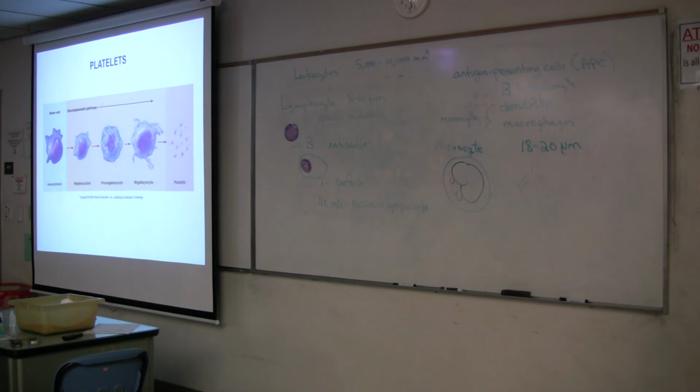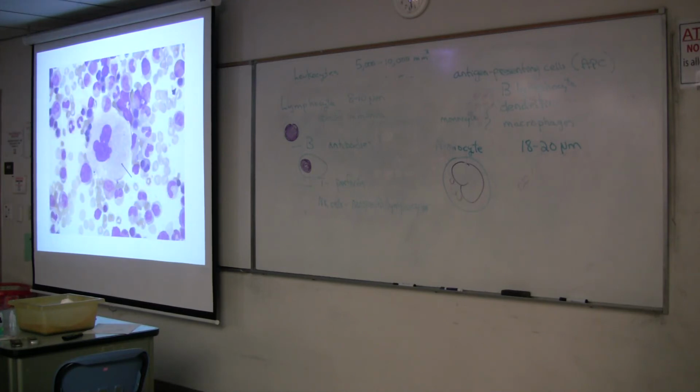All right, platelets. The megakaryocyte in platelets is so large that it can't leave through the sinusoids that are in the bone marrow. So here's bone marrow. Here's a developing eosinophil, the orange granules there. Here's another one. Here are developing red blood cells that still have their nucleus. And here in the middle is this big megakaryocyte.